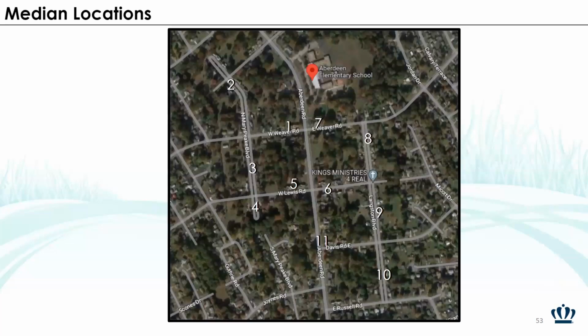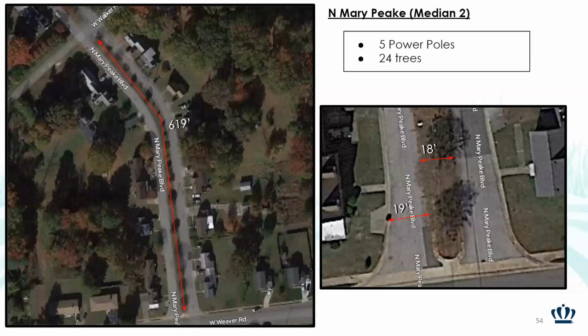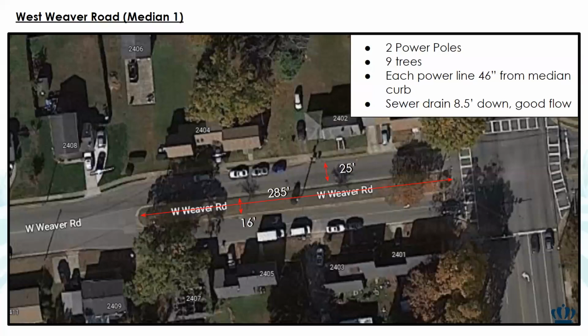When we went out to the area to scope, we determined 11 different median locations, as you can see here. And this is a typical roadway that we did. We went out to the field to get the width of each road as well as the width of each median. We also took inventory of the number of power poles and trees that are in the medians. Weaver Road is kind of an exception, because there is a signal here, and also it is the road that is closest to the elementary school.